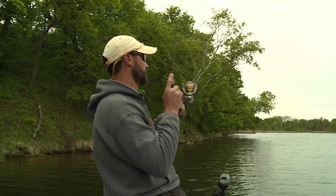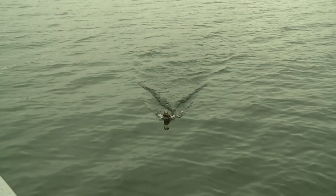Oh, here we go. There we go. I love watching that rod load up. It is so stinking fun. I mean, I don't know how to explain it other than fun. I keep saying it's fun, it's fun, it's fun. You know why? Because it is.